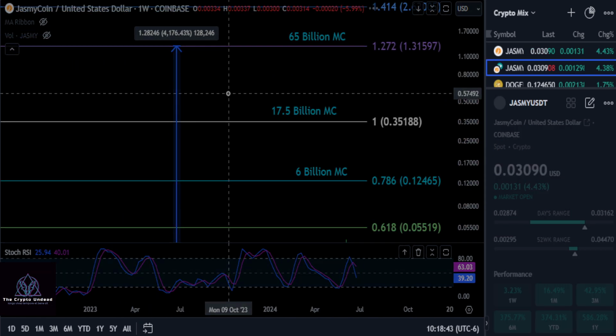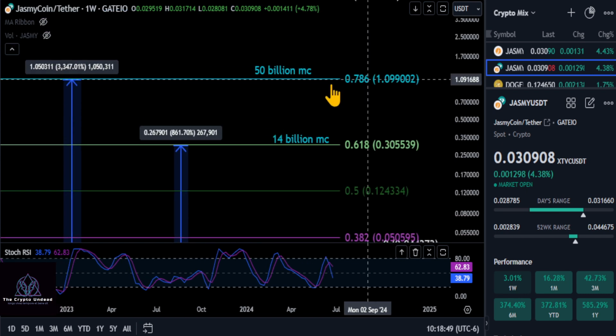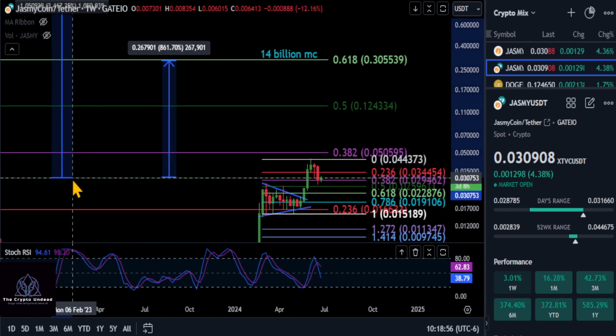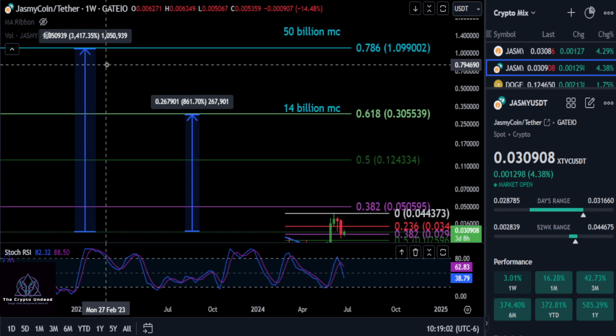And of course, the Gate.io chart has the dollar range at the 786 retracement up here to $1.09, a $50 billion market cap on Jasmy. And let me see, going from today, let me move this down just a hair here. That would get you that $50 billion market cap, and looking at about a 35x on Jasmy here.